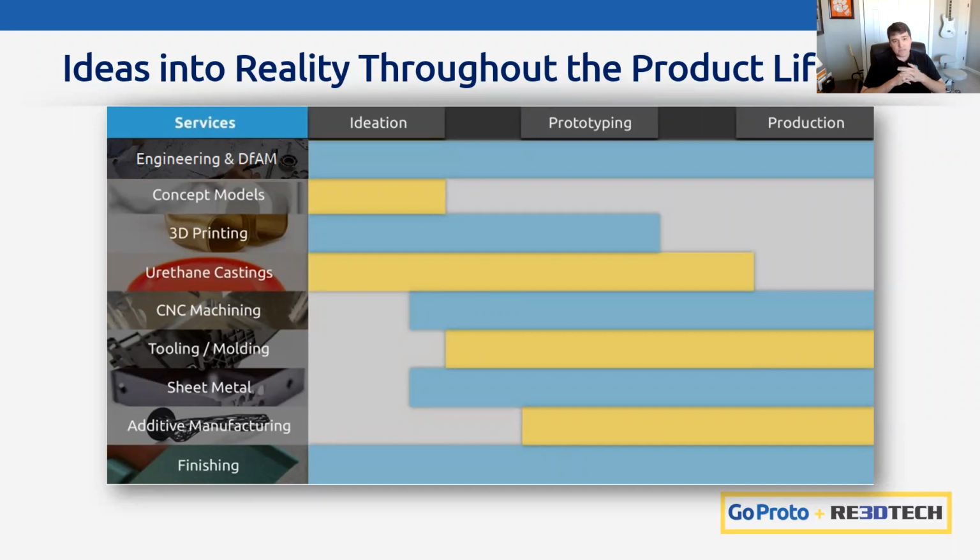3D printing, as you can see there, is ideation through prototyping. 3D printing is more the onesie twosie aspect, 5, 10, that kind of thing, where you are trying to see if the ideas you're coming up with are valid and you want to move forward with them, as well as on the prototyping side where you're doing true prototyping and development and R&D work.